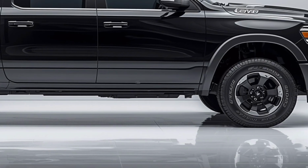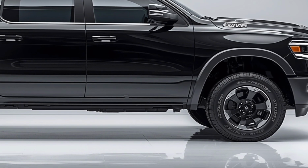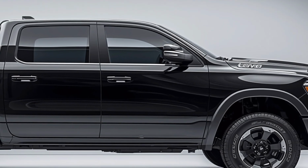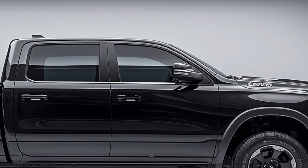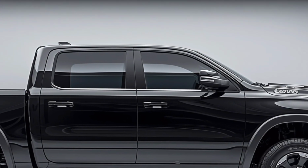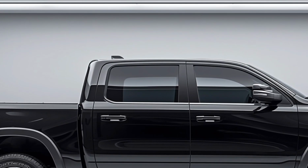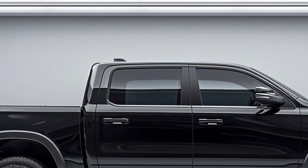The camera zooms in on the rear. Check this out, the multi-function tailgate. It folds down, swings open, or splits in the middle for easy loading. There's a built-in power outlet for tools, lights, or even a camping setup. And under the bed, hidden compartments for gear or emergency kits.